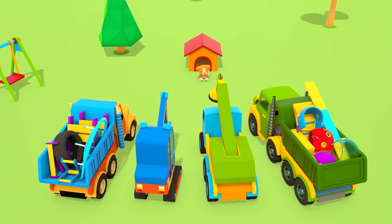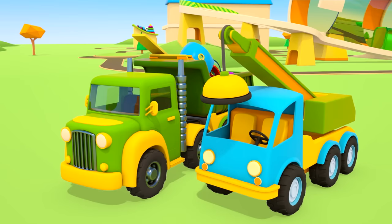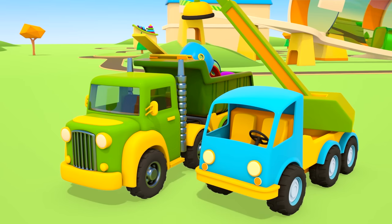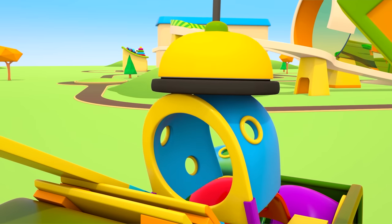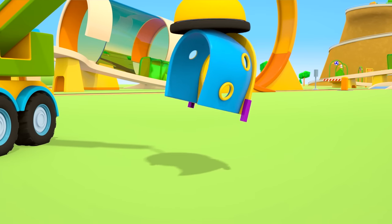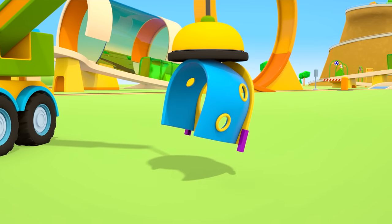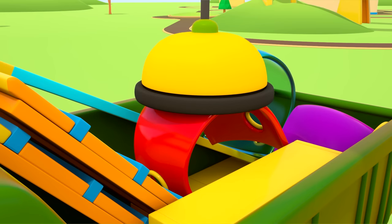Puppy, wake up! The helper cars are starting their work. The crane truck is unloading the dump truck. It's lowering the parts for a tunnel onto the ground very carefully. The second dump truck is unloading its body by itself.